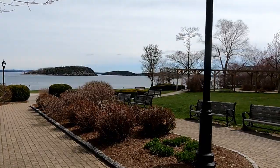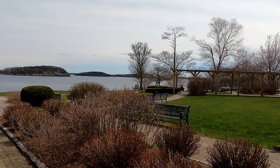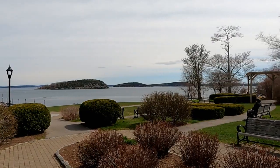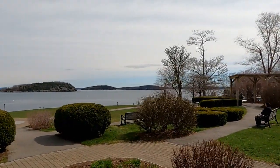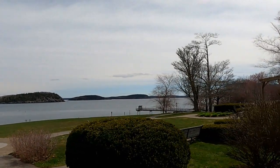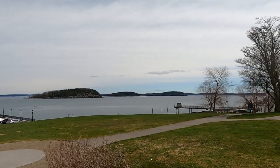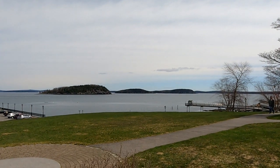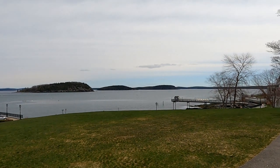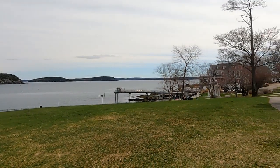And the plants here are starting to bud out. They even have a few small leaves, so it's going to look a lot different here in just a few weeks. As we walk down to get a good look at the harbor and the waterfront here in Bar Harbor on April 25. I have to come back here tomorrow, but it's supposed to be raining, so I don't think I'll shoot another video. Hey, as you can see, docks and things are not in.